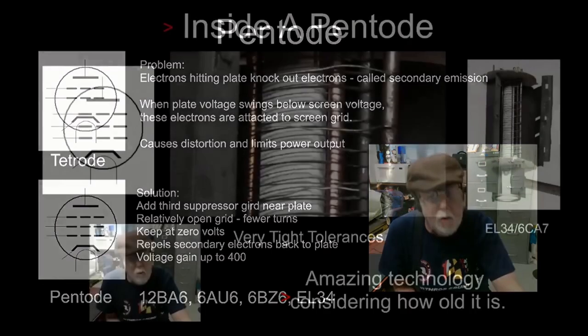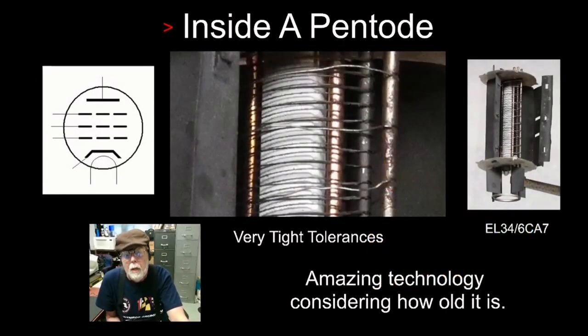Okay. Here's what it looks like inside. And here's, you can see the cathode, which is white. You can see the screen grid and the control grid. And then there's this other wire here. That's the suppressor grid. Okay, this is an audio power tube, okay? And your 6146s, your 813s, these are all pentodes, okay? So I can finish up here pretty quick, okay?